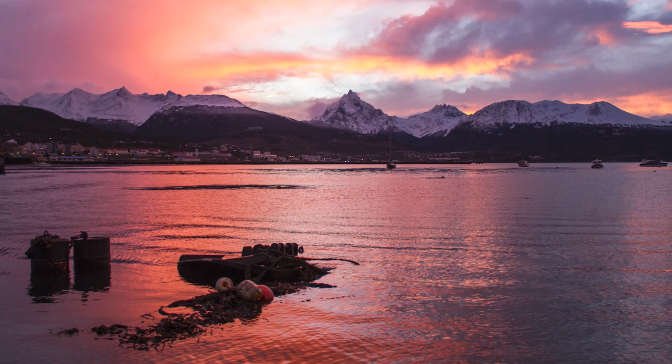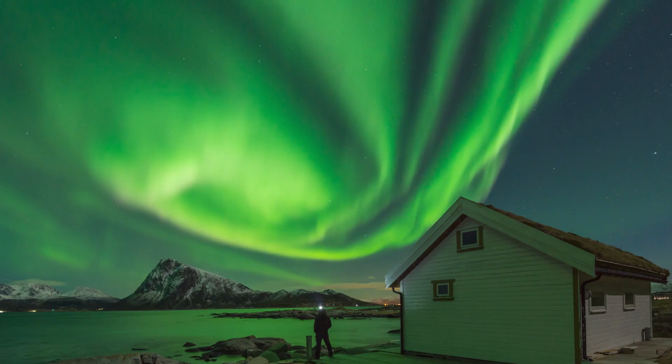On this picture you see Ushuaia in southern Argentina. In a few weeks' time they will see the Sun for 17 hours and 30 minutes per day. This picture is from Lofoten in Norway, where I live. At the same time as they see the Sun in southern Argentina for 17 hours and 30 minutes, we don't see the Sun at all. That would not work on your fictional pizza world.